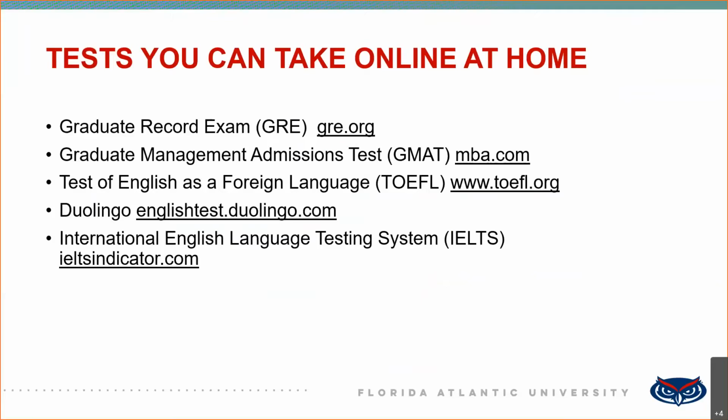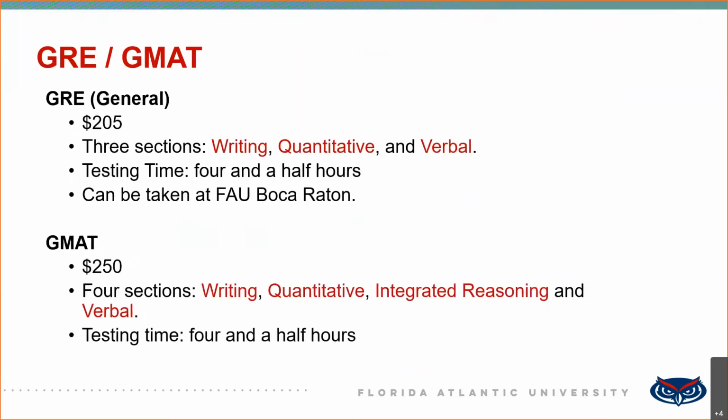Some of the tests that are currently offering that option, and it's still current, are the GRE and the GMAT, which is the pre-business test, most commonly taken for business school. The TOEFL, the Test of English as a Foreign Language, as well as two other English tests: the Duolingo, which I'm going to talk about in more detail a little later, and the International English Language Testing System, which we refer to as IELTS. Now, most of you on this call may be looking into the GRE and the GMAT in particular. So let's talk about them in more detail.